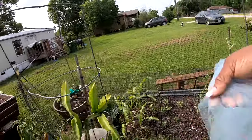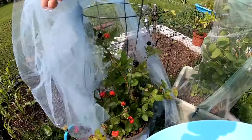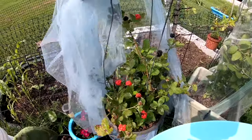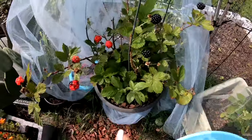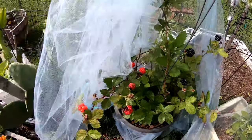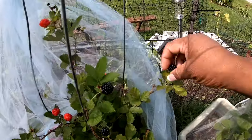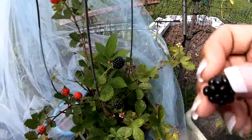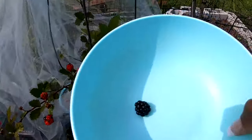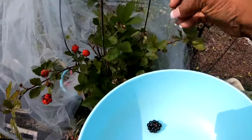These blackberries. Now this is my wild blackberry bush. I got this from my grandma's house. And so look at these beautiful berries this morning, y'all. Look at that. I got my little bowl.